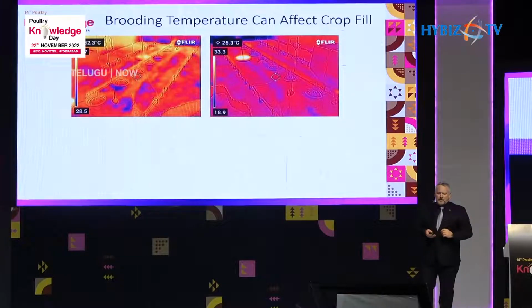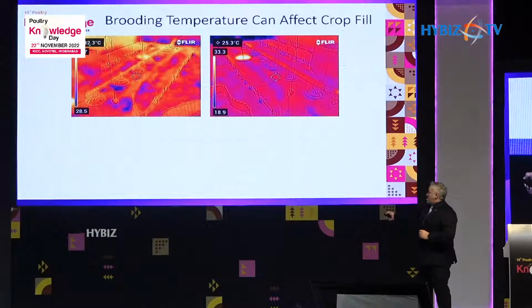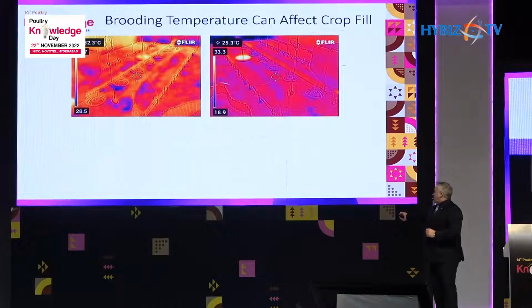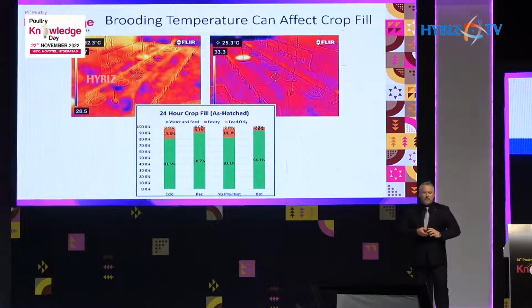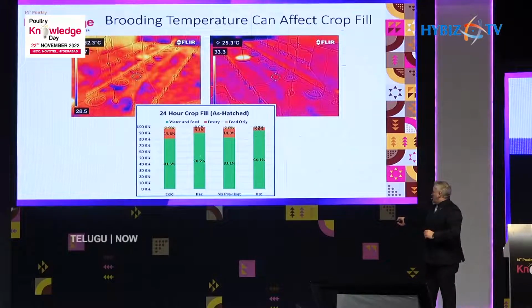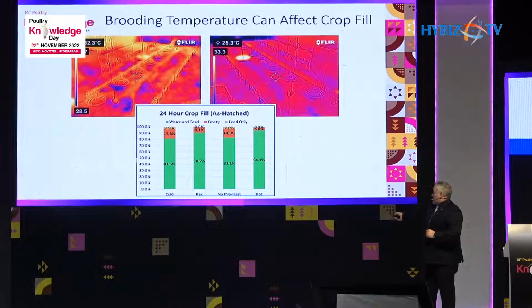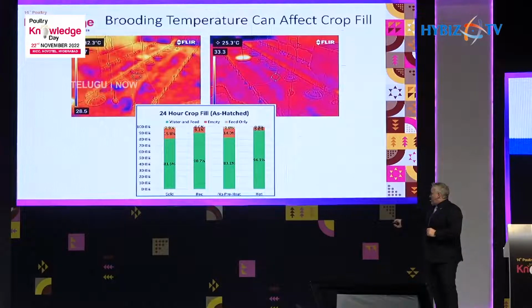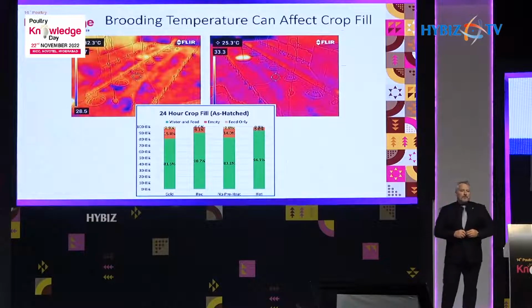Brooding temperatures can affect your crop fill. This is a recent study that was performed with 2 different brooding temperatures, 32 degrees here, 25 degrees here. You can see the difference visually with thermal imaging. When we look at the crop fill at 24 hours, we can see there is a clear advantage for the birds that were on the recommended temperature profile. And in this case, 90% crop fill at 24 hours, compared to 81% crop fill in the cold environment.